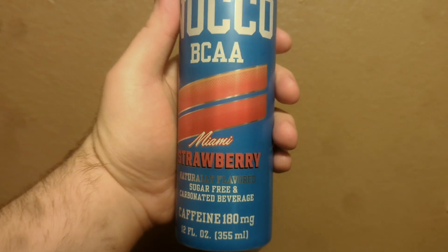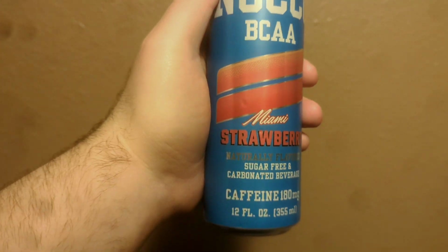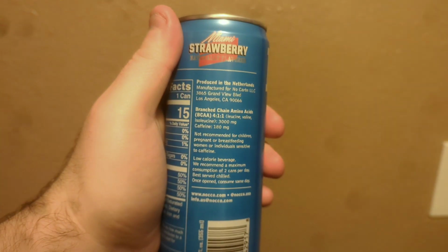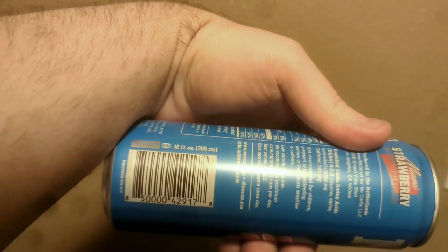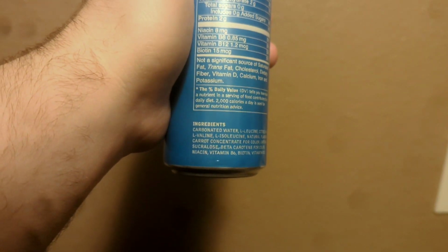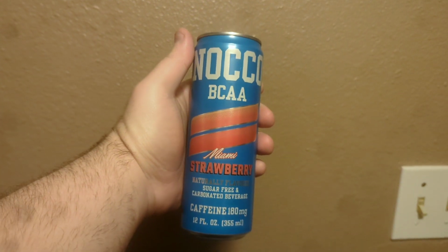Nocco. It's like a salmon to a dark red gradient color. Miami Strawberry. This is the last one of these drinks that I had to review. The warning and stuff, the SKU and the other codes. Now from the nutrition facts side. Other ingredients. Okay, that's pretty much the entire can. Anyway, now I'm going to finish my review for it. So hold on a minute.